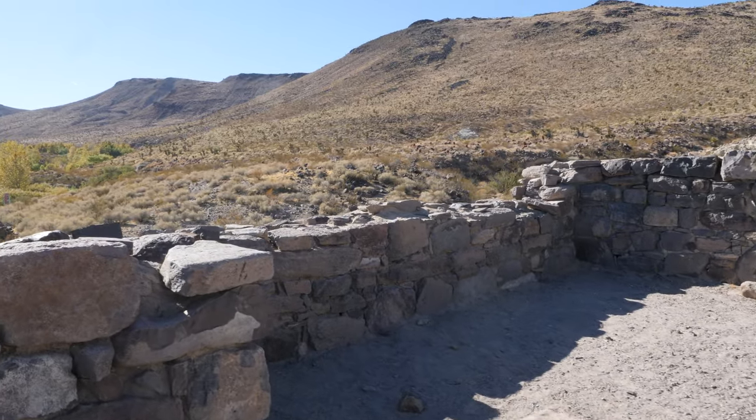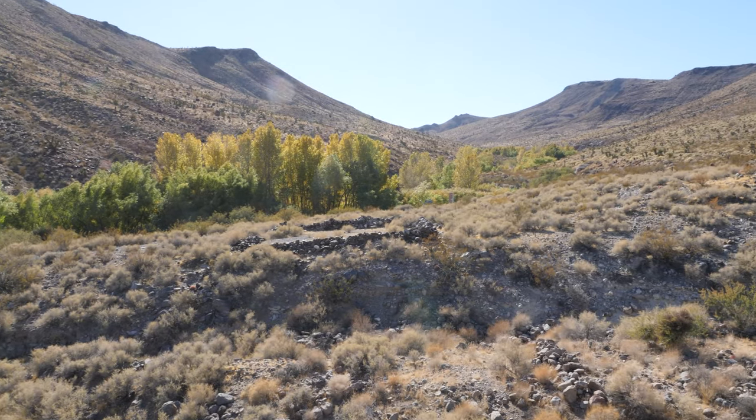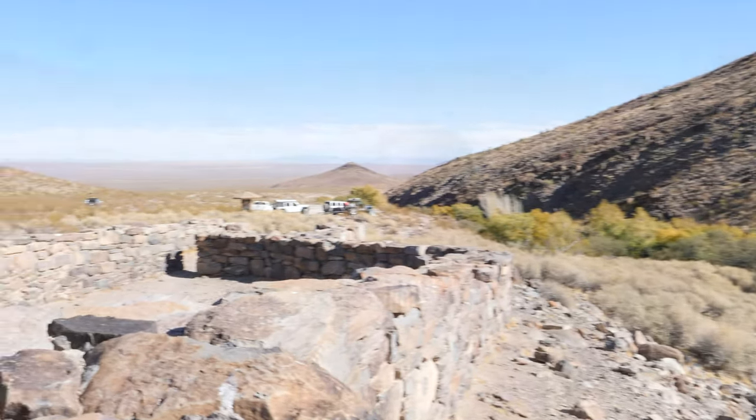So we made it up into the fort, and just imagine living out here in the summer. You know, this fort wasn't in operation very long. I believe they decided to go the southern route from here. But the reason they picked this spot is because there's a spring right here on the side of the mountain range that cuts through the fort area. There's a lot of structures up here, including some down in the creek area.